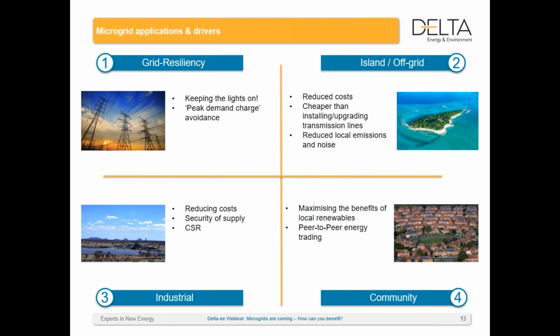Especially with the advent of a huge amount of solar PV going in in some locations, coupled with an increase in the amount of energy storage, we see community energy projects as a really interesting example of what's driving microgrids, especially within some countries within Europe and within North America.